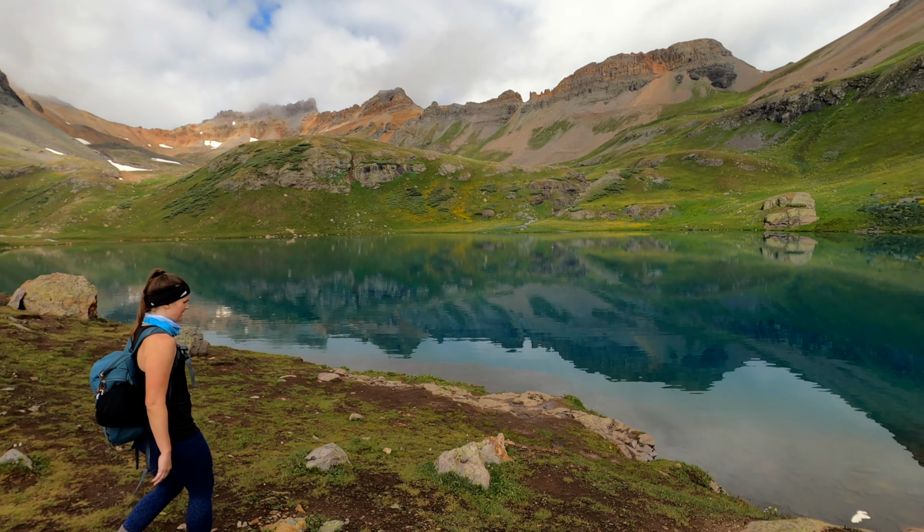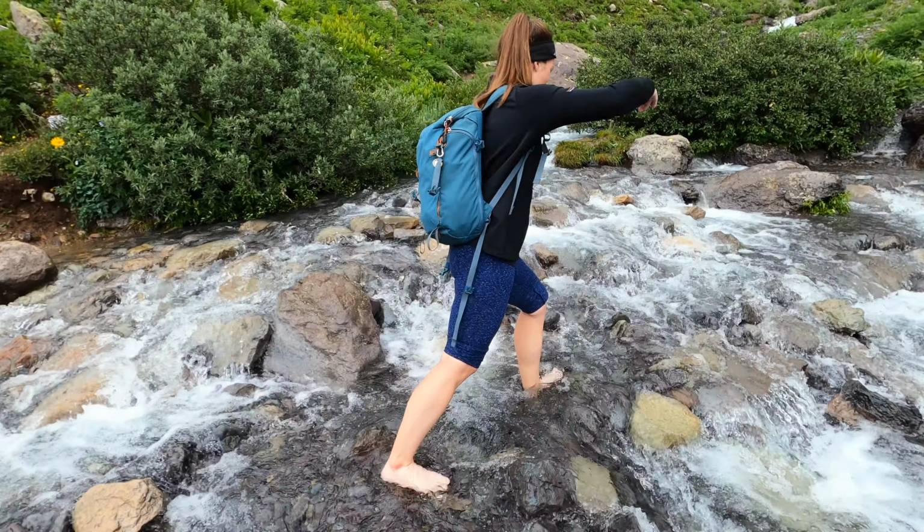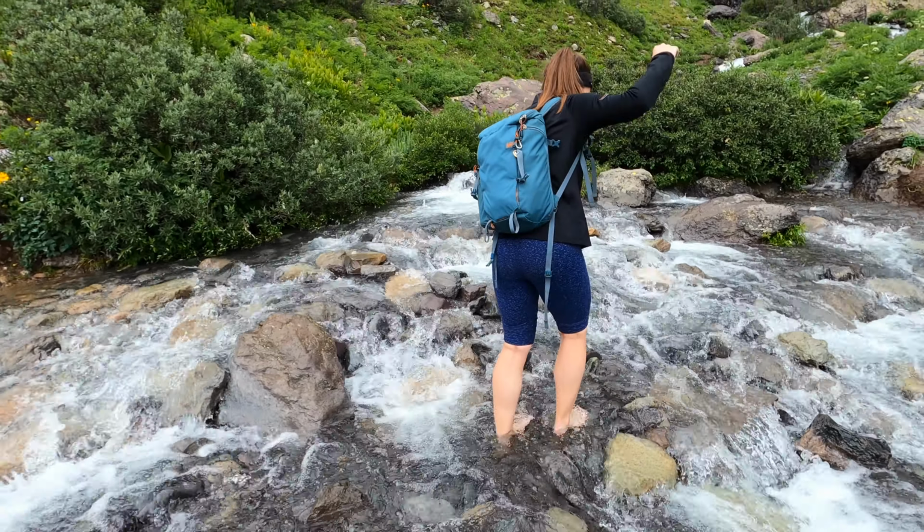There's been a lot of rain, so there's a lot of waterfall. A little muddy. Some creek crossings. This looks pretty sweet, check it out. Coming up on the first one now.